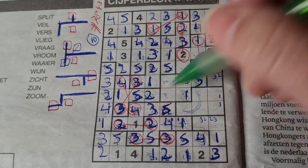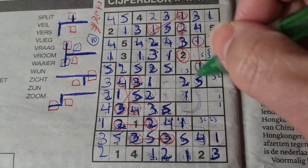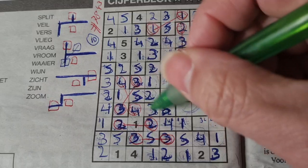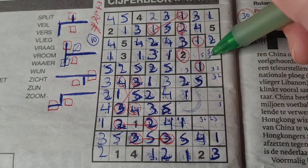These two boxes can be 2. So 1 box left for the 2 in this area, should be there. So 2 numbers left in this area for a 3 and a 4. We have a 3 there. No 3 there. 3 should be here. 4 goes there.